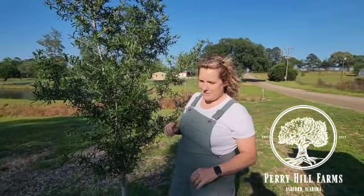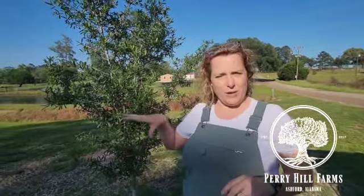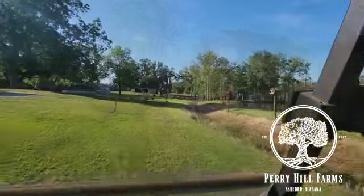So this makes me happy. We'll show you the other oak tree that I got. It's called a willow oak. And I planted it down here close to the water. We'll go show you that.